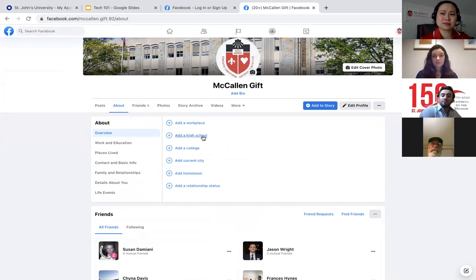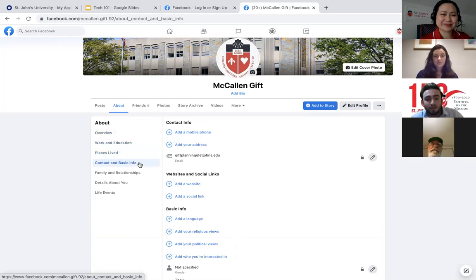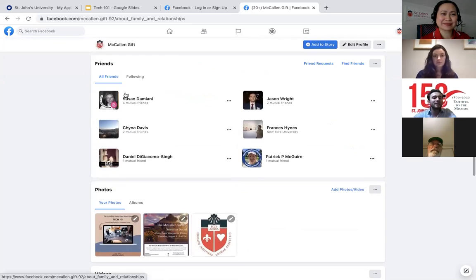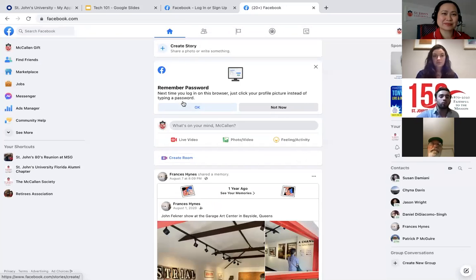So I went to Tottenville High School in Staten Island, hypothetically, but now I'm residing in Queens and I have children and I have a big family, and I see my old buddy Todd from Tottenville High School. Oh, I want to rekindle with him. And I could see that from the overview. Again, your workplace, your education, your places that you've lived, contact and basic info. Where are my family and relationships? I could add my friends on here and I can see up to date with what they're doing.